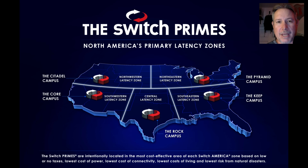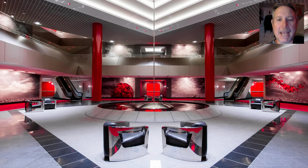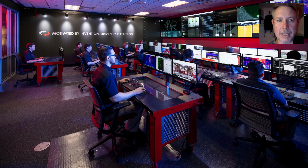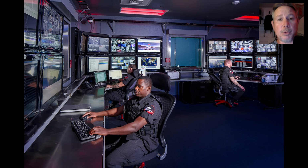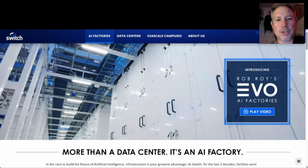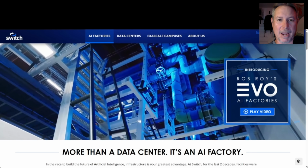And then there's the other sites. Look at the names: the Keep, the Pyramid, the Citadel, the Rock. These aren't names that I gave them or the media or something. This is from their own website. They aren't just building data centers, because no data center calls for this. And when you look deeper, you see that it's more than data. It's artificial intelligence, and not just storage or a research place. No, it's a playground for AI.